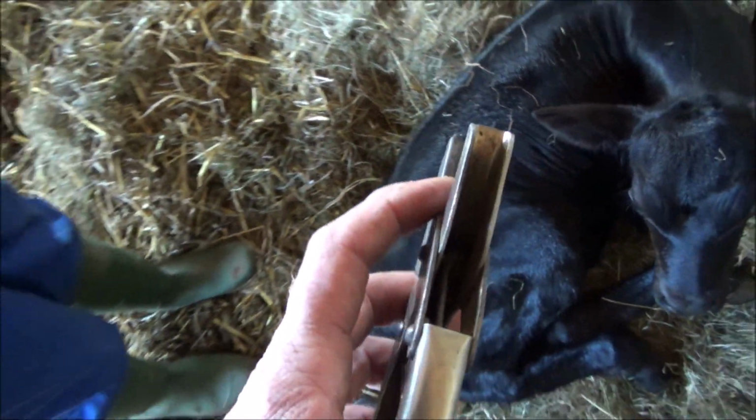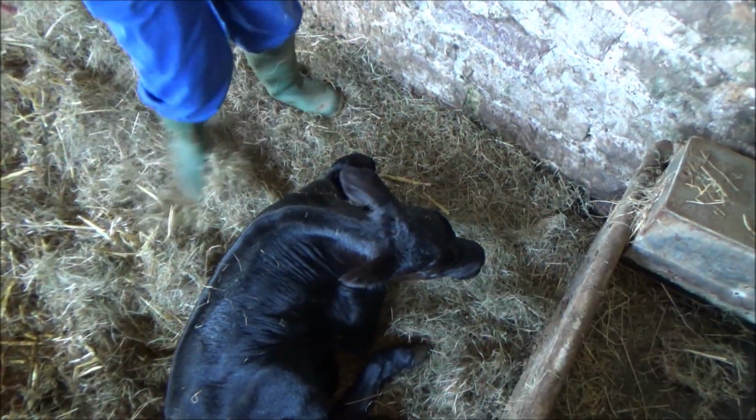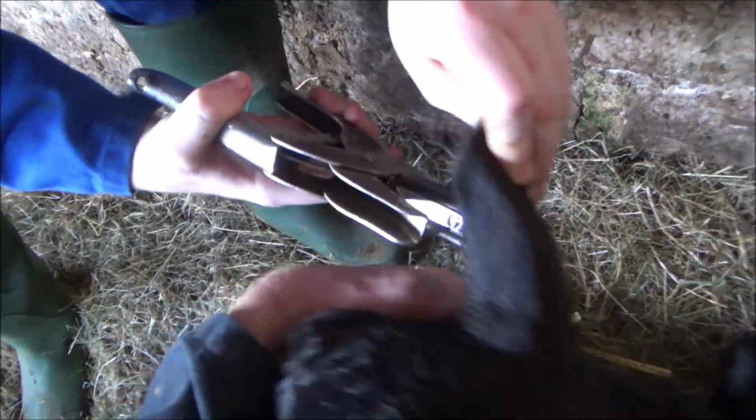What, on that ear? Yeah, but you need to leave enough space for a bit of growth for the ear. So just put that one down a minute. Put that on there. Okay. Right, I'm going to sit on the calf if you hold the tags, alright? Yep. Right, which is this one? Right, now you got to put it on there. You might want to hold the ear with one hand. That's it. Now you got to grip that really tight.